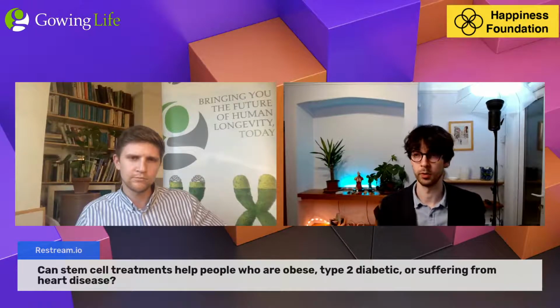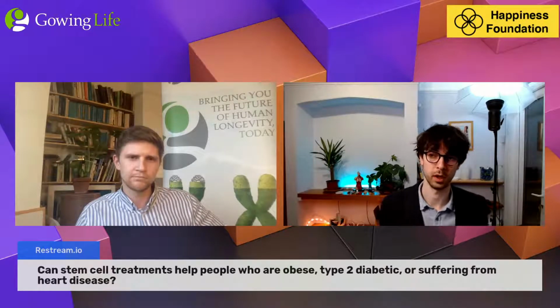So it reduced both those things, and there's a lot of other trials with similar therapies, either those cardiac stem cell therapies or mesenchymal stem cell therapies, which have shown good outcomes in randomized controlled trials for heart damage.